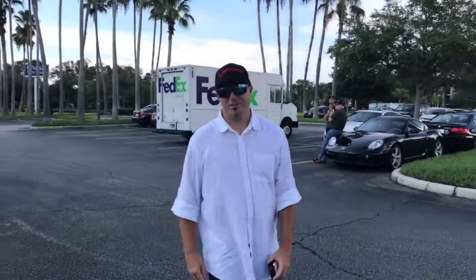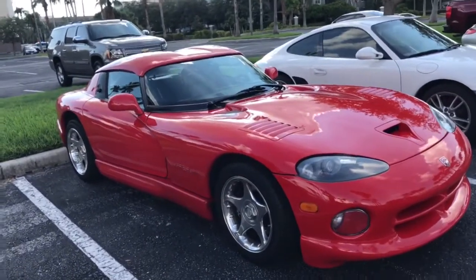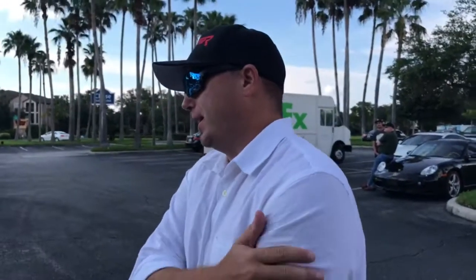Everybody, this is Steven Jeffers. This is his car. This is his baby. It's a 98. What do you think that most people don't know about a 1998 Viper? What can you tell us about it? Because to be honest, I'm a Viper owner, but you probably know a lot more than I do about Vipers.